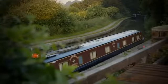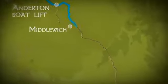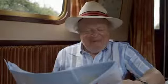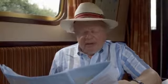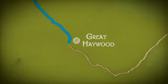We've had a great trip on the Trent and Mersey Canal. We started on the boat lift at Anderton, then the Middlewich Folk and Boat Festival, that was fun, and then through the tunnel, bit frightening. And I thought I did my best at the Wedgwood factory to smash up all the plates they had, but we got over that. And we're now moving on to watercolouring. I've got to be a painter now. That's at Great Haywood, so on we go.